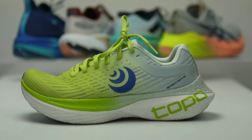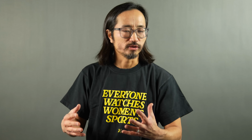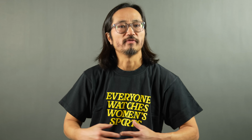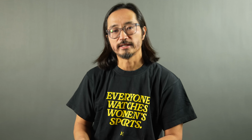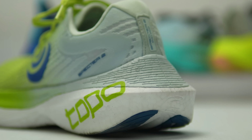Moving into number 3 is a brand that I always feel like is a little bit overlooked because it is a smaller brand and a lot of the shoes don't get the same hype that some of the bigger global brands can bring. But at number 4, I want to talk to you guys about the Topo Specter 2.